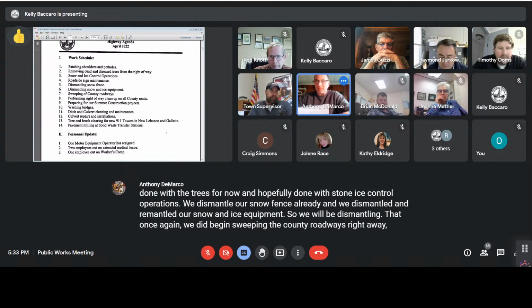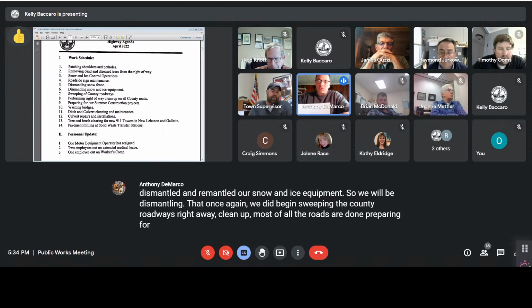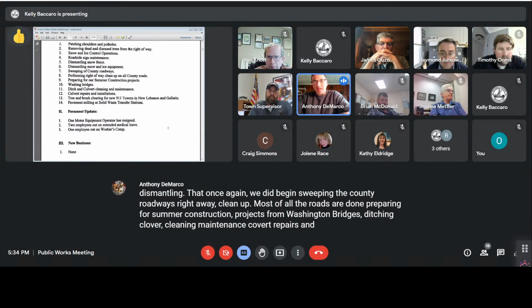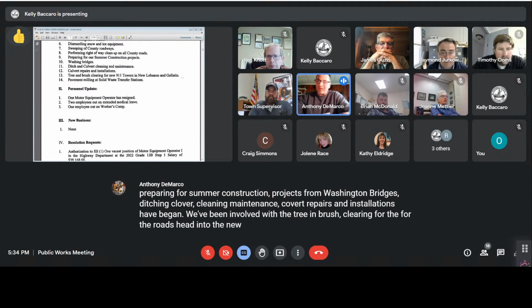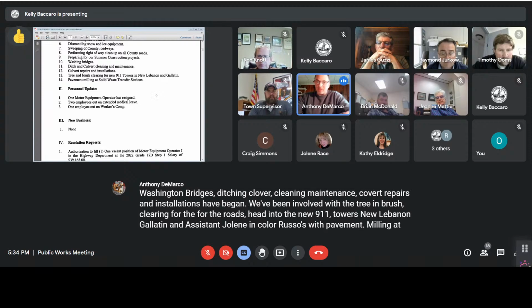Right-of-way cleanup on most of all the roads is done. Preparing for our summer construction projects, washing bridges, ditch and culvert cleaning and maintenance. Culvert repairs and installations have begun. We've been involved with the tree and brush clearing for the roads heading to the new 911 towers in New Lebanon and Gallatin, and assisting Jolene and Colaruso's with pavement milling at the solid waste transfer stations for their paving projects.